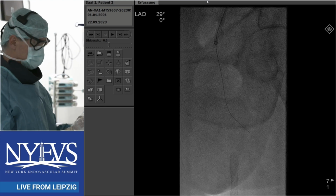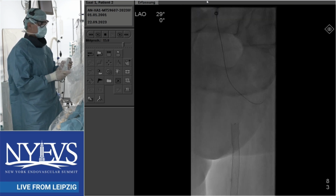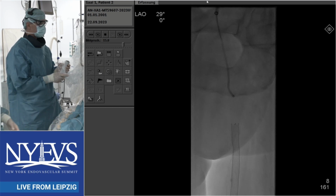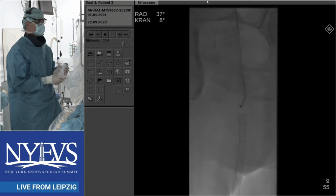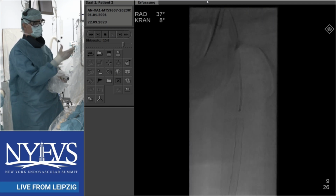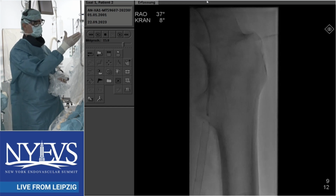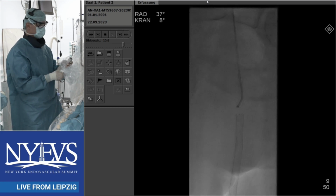We started already here, expecting this to be very difficult. I took here a 5 French Judkins right catheter, drilled it away from that collateral, pushed it a little bit, and actually that went into the occlusion already. And using different angulations, it actually seems to look to the orifice of the stent, which very often can be a big problem, that you directly go subintimal with your wire. The wire always goes around the stent. I expected this to be the case here because of the years of occlusion.